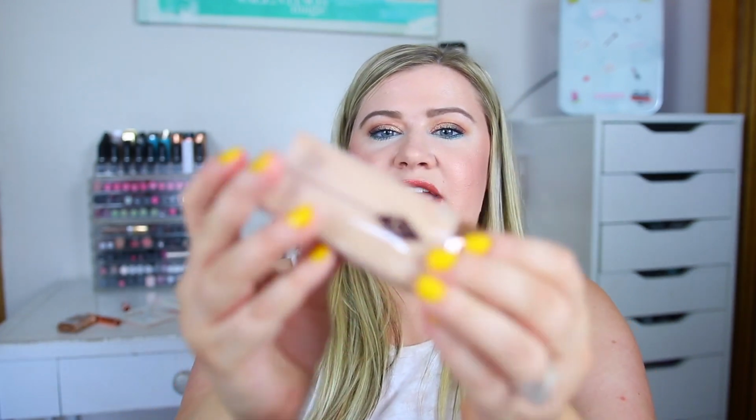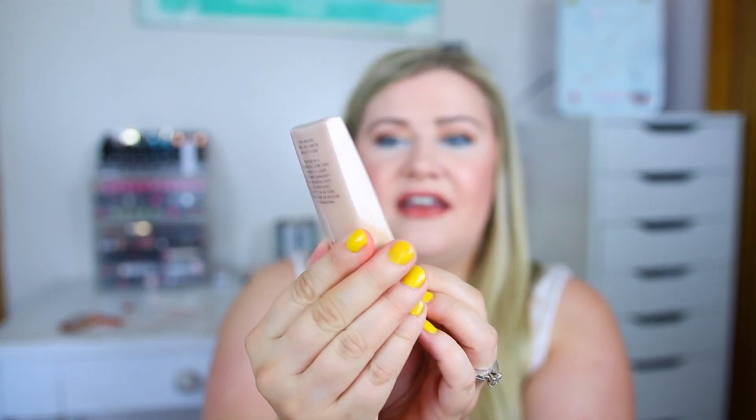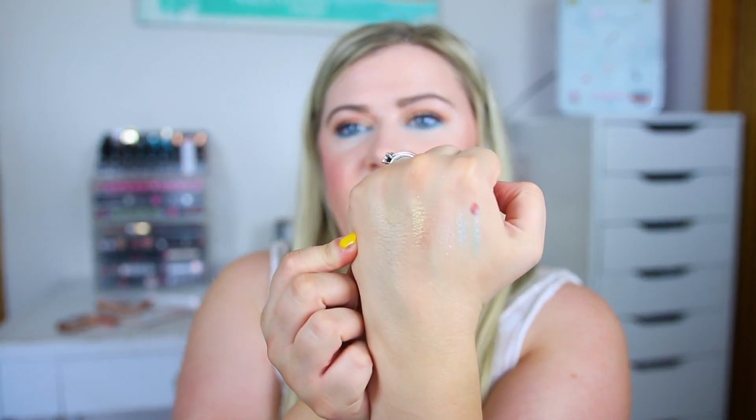Now let's see what's in this box here. Okay, so we'll start off. We do have the Wonder Glow from her. This is the Instant Soft Focus Beauty Flash Primer. Okay, so here is what we are looking like, and I'm gonna go ahead and swatch this too. So this is actually not too bad. I was wondering how shiny it was going to be.